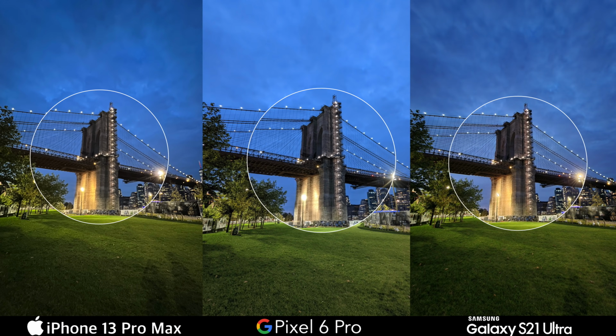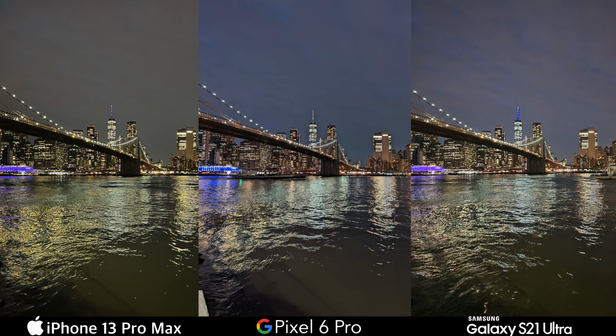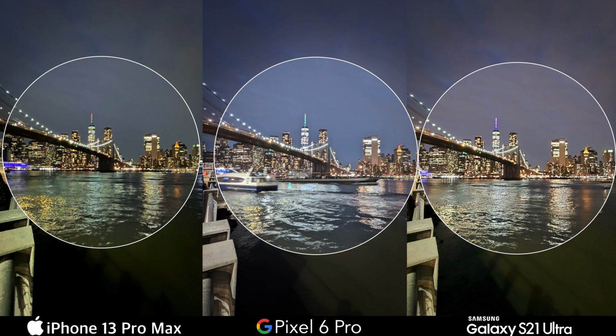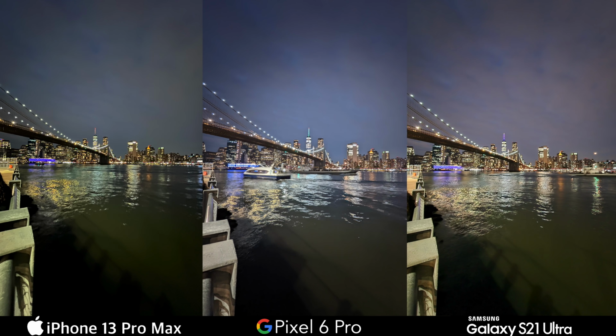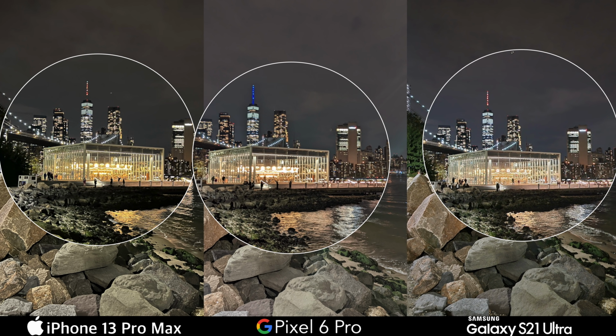Also, all of these phones have the night mode on their ultra-wide cameras, so we could get these beautiful and sharp ultra-wide photos. As you can see, all of these night shots look different when it comes to exposure and overall colors, but the thing all of these phones have in common is that they provide very crisp night shots, so I cannot say we have a clear winner here.